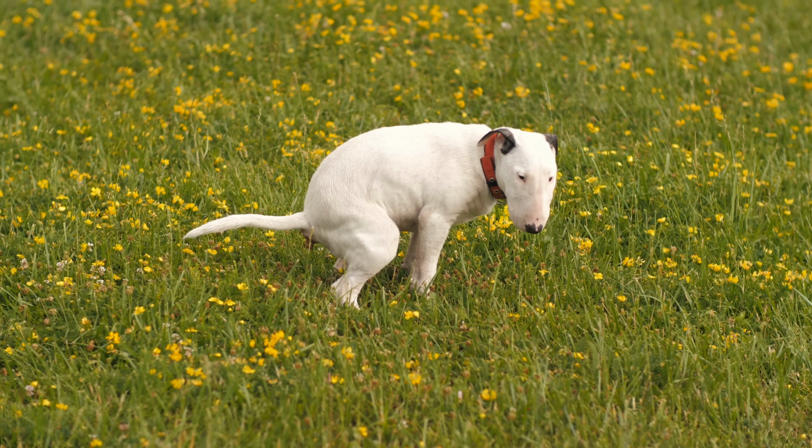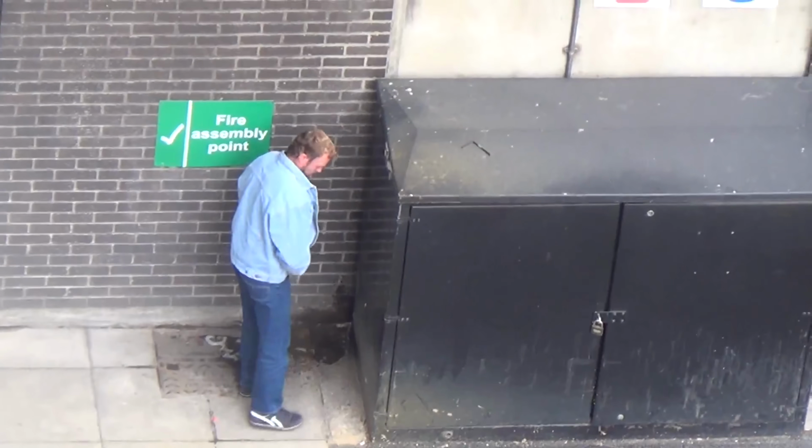What has happened to society? I mean, literally a piece of glass on the ground, doggy doo, somebody's vomit or urine, like that's the end of your day. Could you imagine? This makes no sense. Like, why?